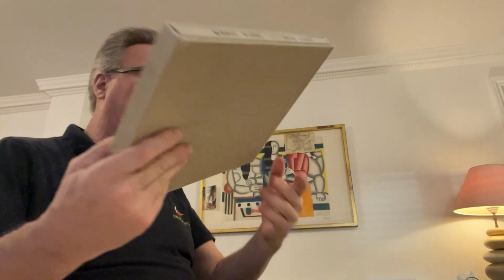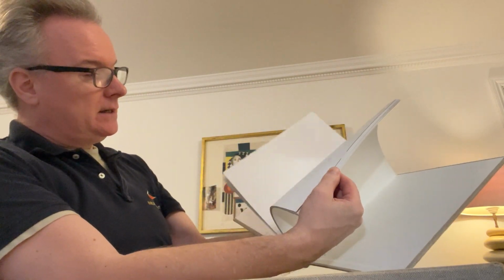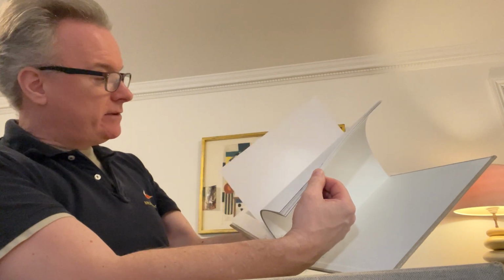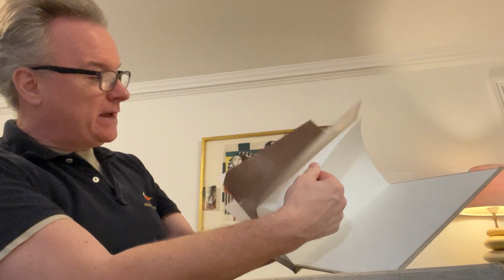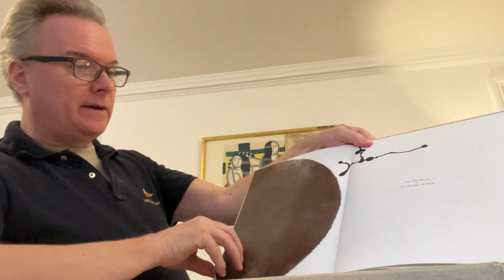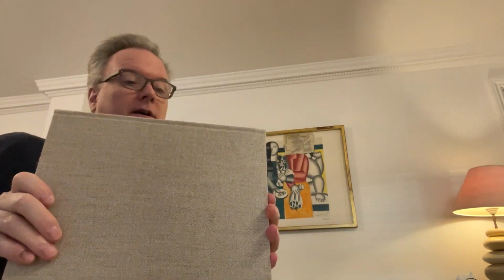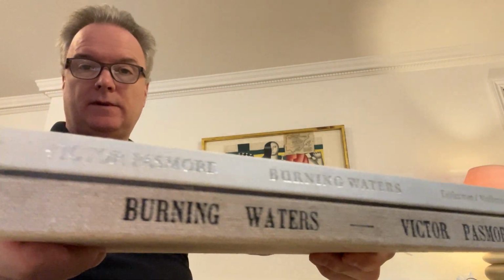I did a video a week ago about this Burning Waters book and said at the time there were some variations in the book, other editions of it. We stopped on the last page, which has this print, Shadow of Death it's called. Since then we've had another one in, which is very slightly smaller in thickness, but same name, same artist.